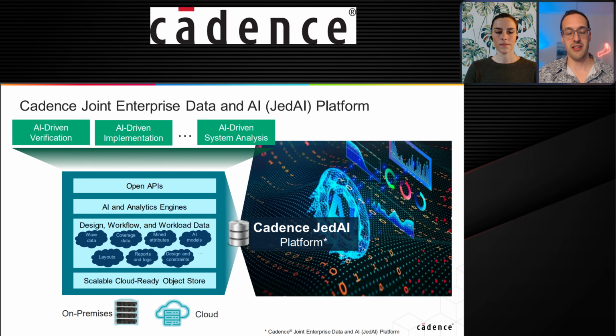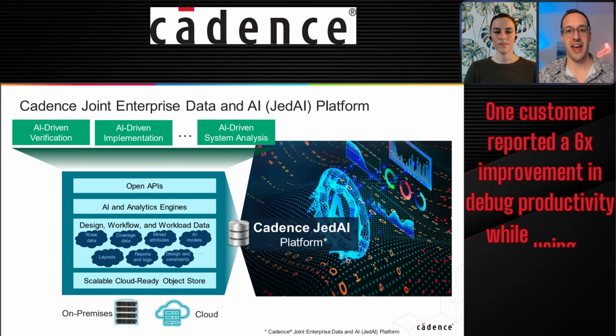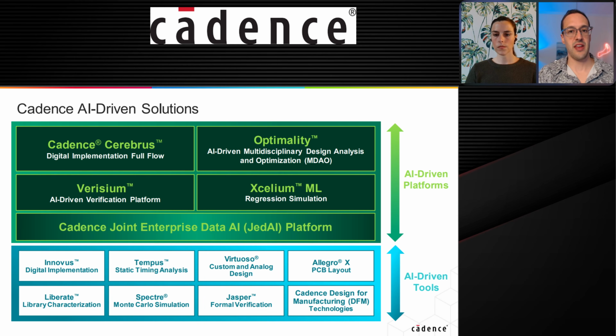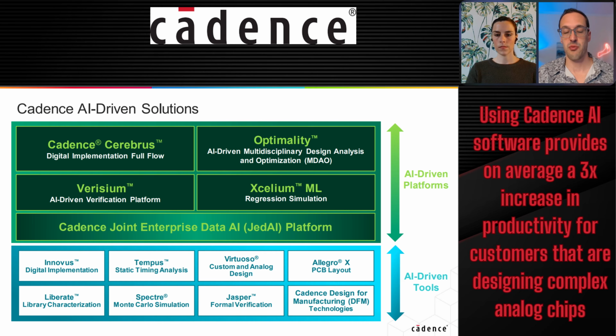It is impressive though when you think about it. You mentioned that 10x increase in transistors on a 1 inch by 1 inch chip in the coming years. Obviously, the complexity is just mushrooming. He mentioned just a couple of little stats here. One customer was realizing a 6x improvement in debug productivity because of using some AI products. And another interesting stat provided again on the generative AI front using Cadence software: Devgan said that using some of their AI software provides an average of 3x increase in productivity for customers that are actually designing complex analog chips. So, just a couple of interesting little stats from the earnings call.